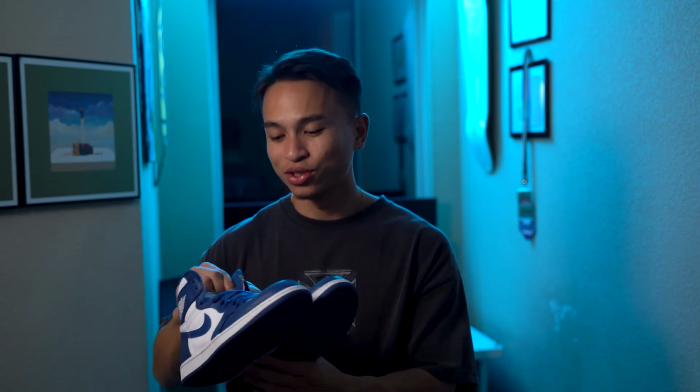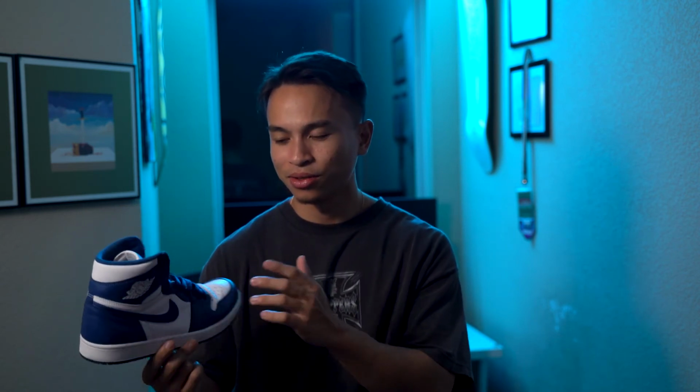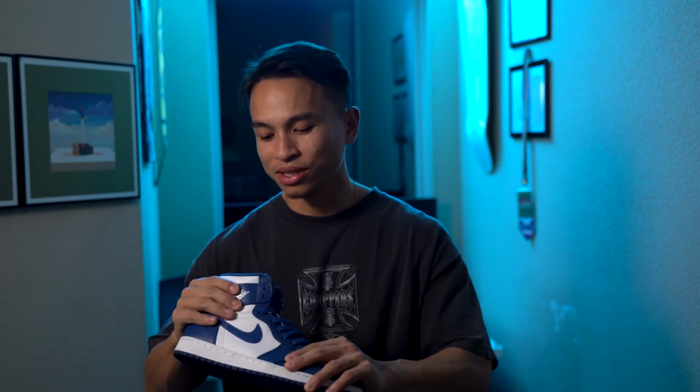So that saying really is true. One man's trash is another man's treasure. You guys can see they are pretty creased up, but like I said, for 50 bucks, that is not too bad at all, especially for an older pair of Air Jordan 1s. And these are a size 10, so they're not my size, but even then, size 10 is probably one of the more common sizes in America or in general that people buy. To see these sitting on Facebook Marketplace for 50 bucks was absolutely insane.